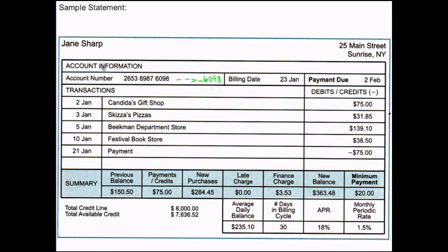Okay, the previous balance, so Jane didn't pay $150 from the month before. She paid $75. She made $284 in purchases. She paid on time. Here's her finance charge. Here's her new balance, and here's her minimum payment. Here's her average daily balance. This is the number of days in the billing cycle. Her APR is 18%, and her monthly periodic rate is 1.5.